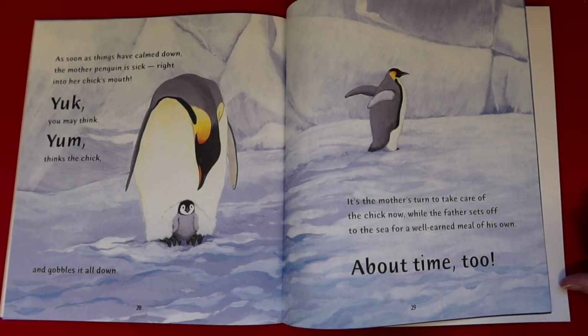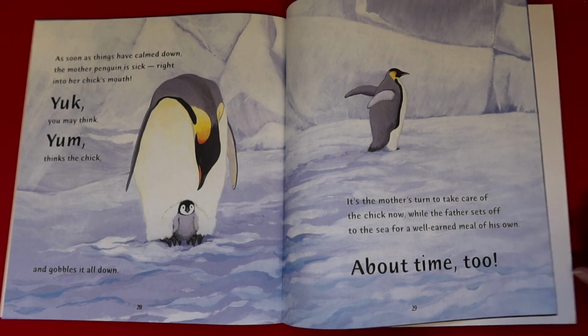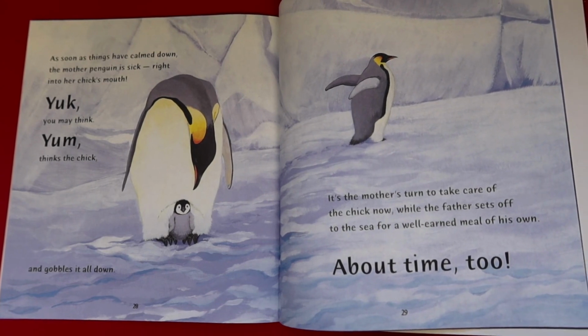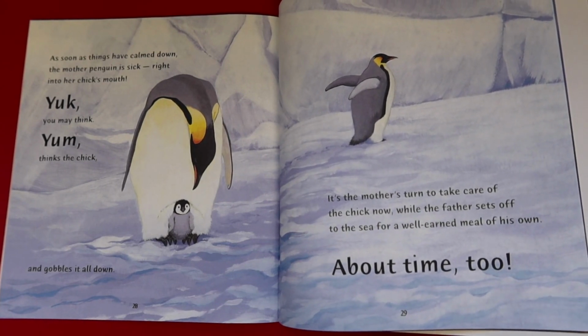As soon as things have calmed down, the mother penguin is sick, right into her chick's mouth. Yuck, you may think. Yum, thinks the chick, and gobbles it all down. It's the mother's turn to take care of the chick now, while the father sets off to the sea for a well-earned meal of his own. About time, too. The end.